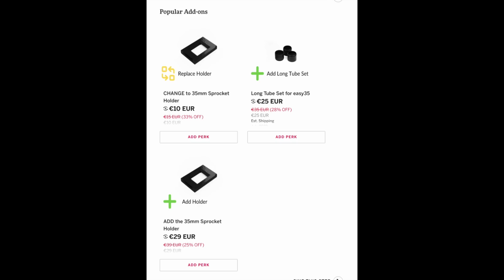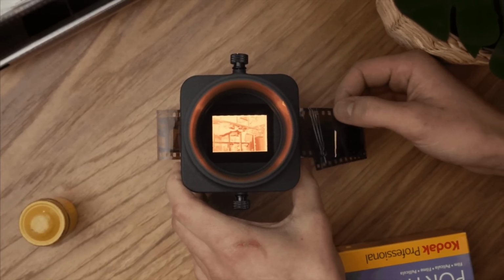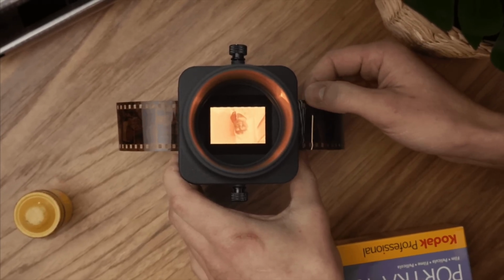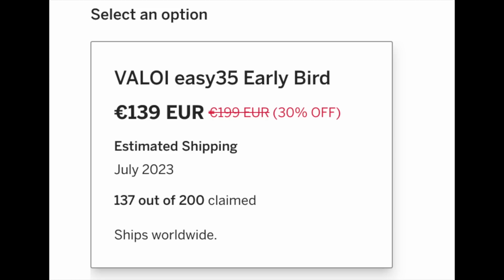And they're working on a slide holder. Obviously, the slide holder is not probably going to be motorized or anything like that. It'll be more manual work, but that will let you do mounted slides. Obviously, unmounted slides can be scanned like this. So this is on Indiegogo. It goes for 139 euros or 159, depending on the options you ask for. You get a little bit more. But yeah, that's on Indiegogo.